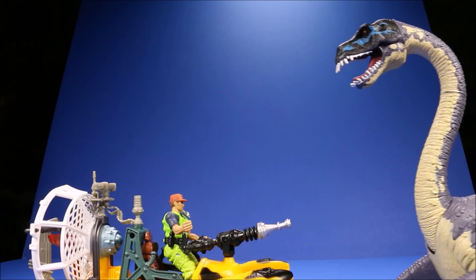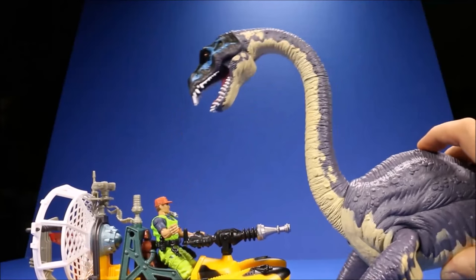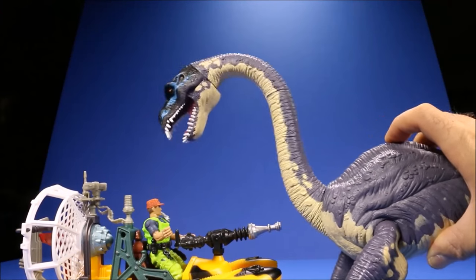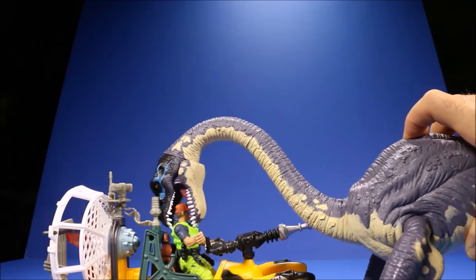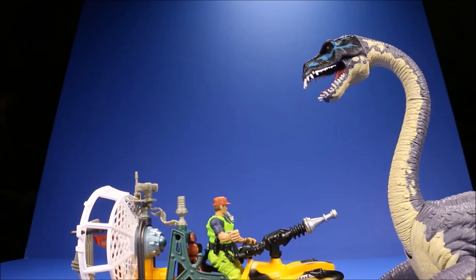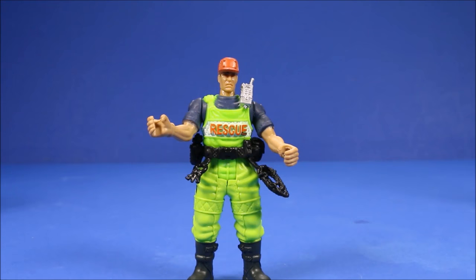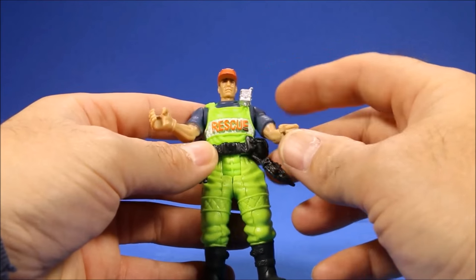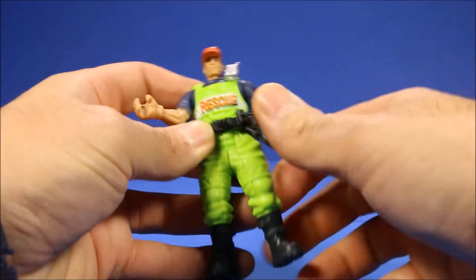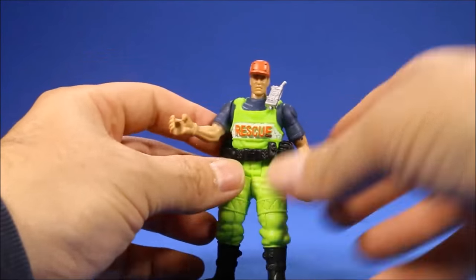And the action feature is awesome. Check that out. You could have him attack the guy on his boat. You could even have him almost pull the guy right off of the boat. That's cool. And then it comes with a cool rescue figure. He's got a rope, keys, walkie-talkie. His arms and legs move. He could go into a sitting position.